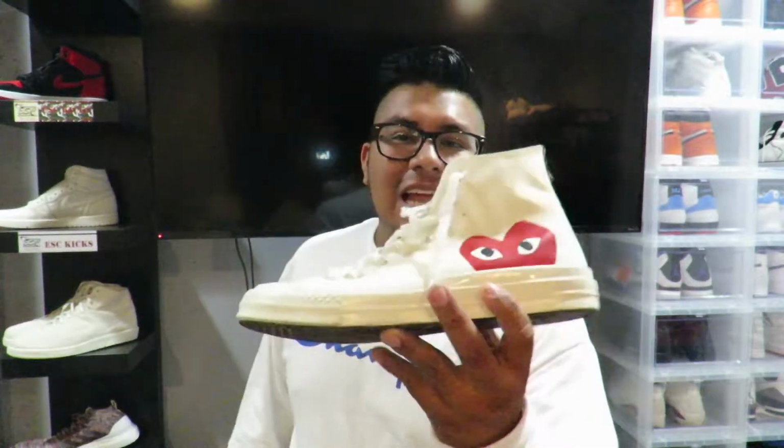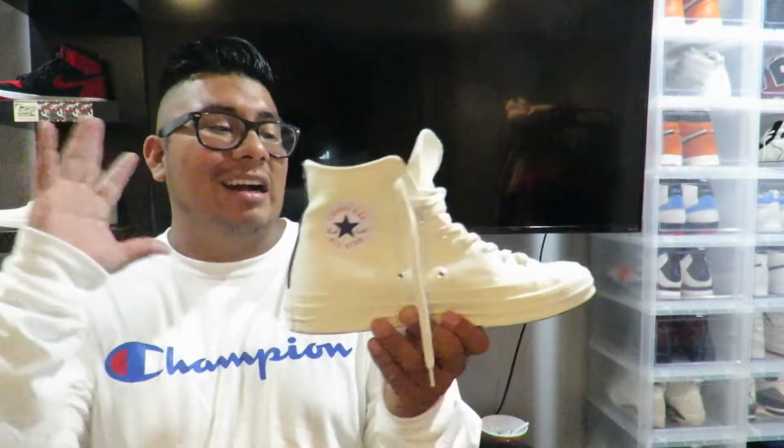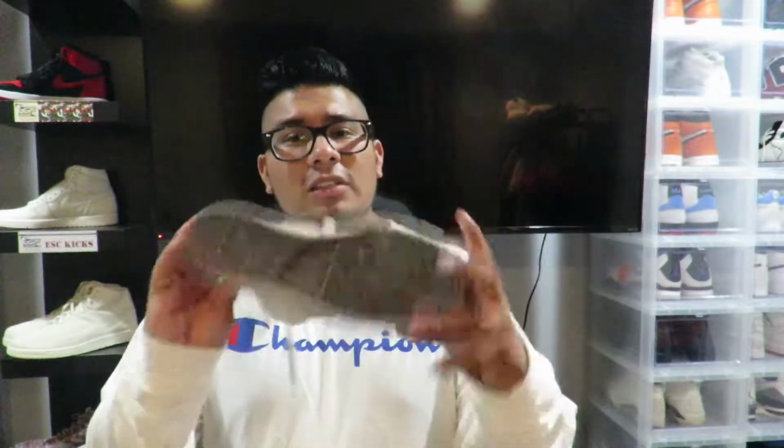This is a nice collaboration. Comme des Garçons is a very cool brand, and they did a collaboration with a classic brand like Converse in the Chucks, alright? I have worn this once. As you guys can see, this is a nice beautiful off-white colorway. That's why I personally chose it. So yeah, number 10 on my list is a classic pair of Chucks.